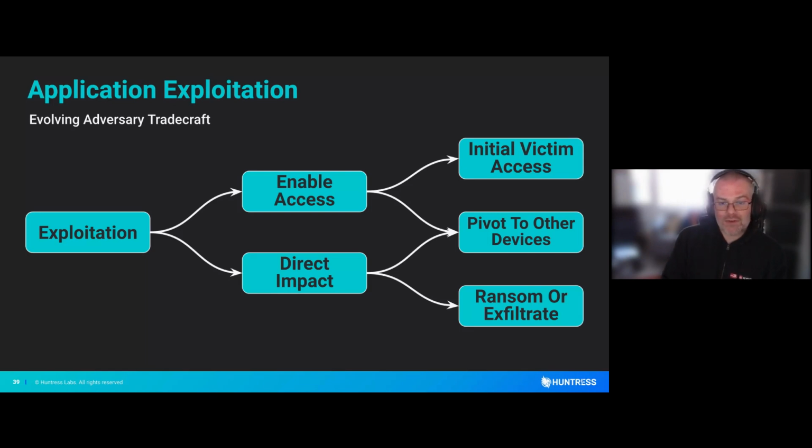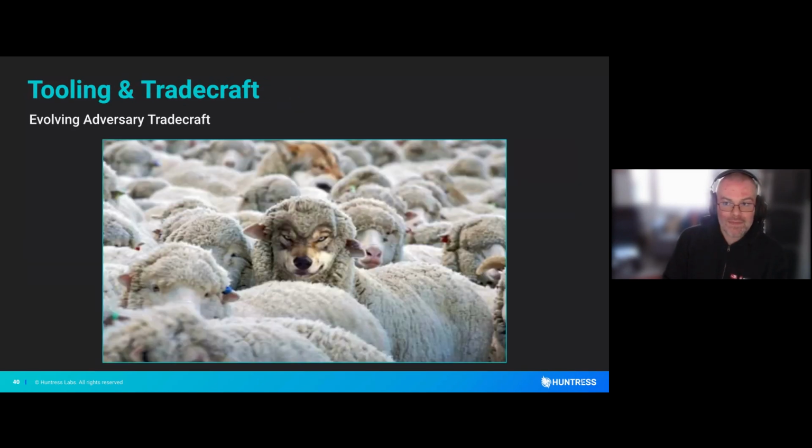But also on the direct impact front, we've seen examples such as the MoveIt campaign, where threat actors have not used that access as an initial beachhead or other point of presence within the victim environment, but rather as the only point of access necessary in order to gain access to valuable information, which is then promptly exfiltrated to be held for ransom or extortion purposes.